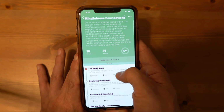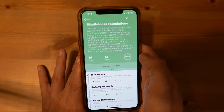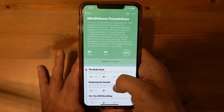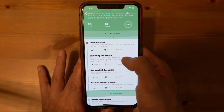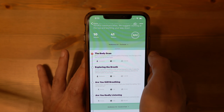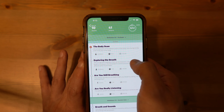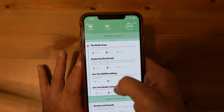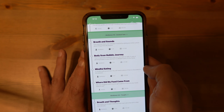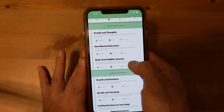And then they do have some more courses, or some more features, like Mindfulness Foundations, where they give you a little explanation, and it's 41 sessions. So that's pretty cool. They give you all sorts of different kinds of meditations. So there's one based on the breath, Mindfulness 101, the breath. And you can do meditations where you're exploring the breath, listening to your body, doing body scans, breath and sounds, mindful eating, breath and thoughts, 1-minute body scan, the body scan bubble journey.